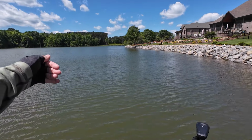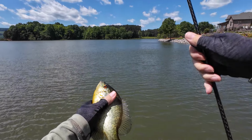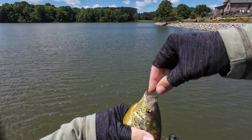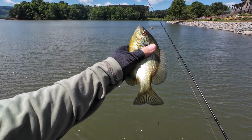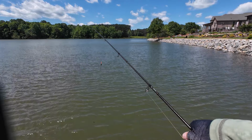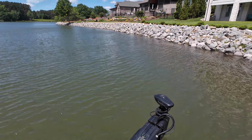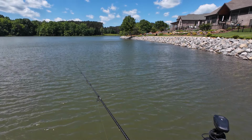Man, that's another shell daddy. Who knew? We actually found a Redear sunfish bed. This is not a shell cracker. Shell cracker is a different species. It's kind of the same species but 2 inches longer. This is a Redear sunfish. You gotta get to 10 inches to become a shell cracker.